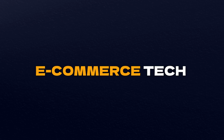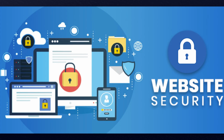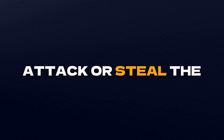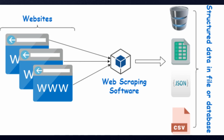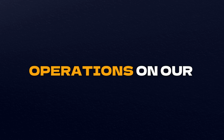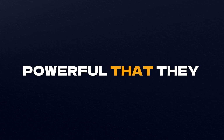app with best practices. Not only about building the e-commerce tech stack, but also how you can protect your website and app professionally so attackers can't attack or steal the content on your website and app. So attackers or our competitors cannot scrape our website. Not only that, but vulnerable bots cannot even come to our website. They cannot perform any vulnerable operations on our website to attack us. Our website is so powerful that they can't even send their malicious emails to us.